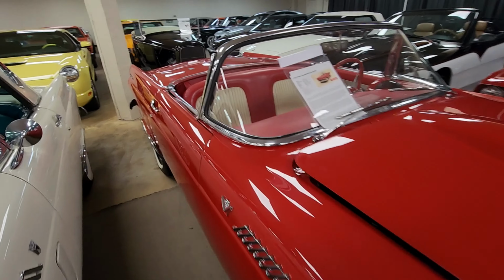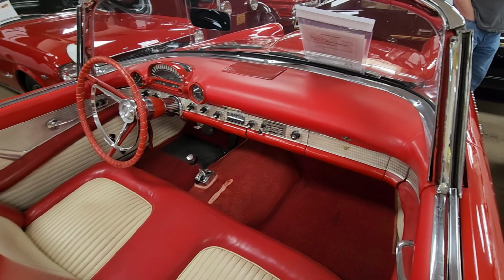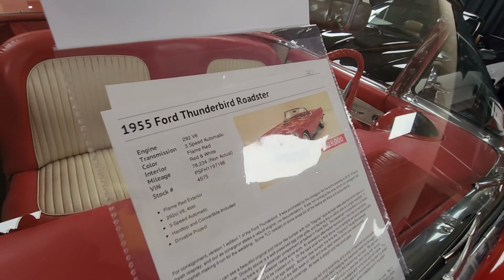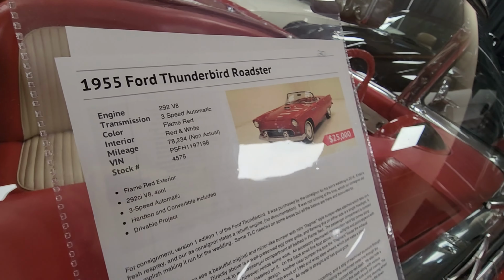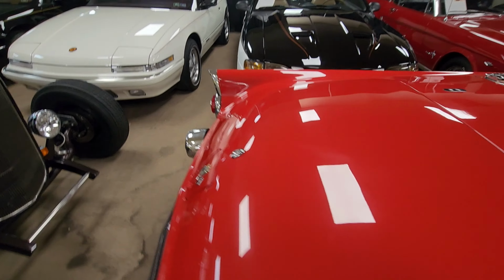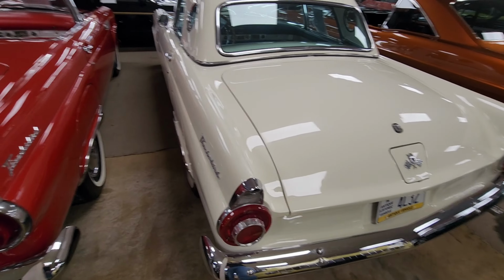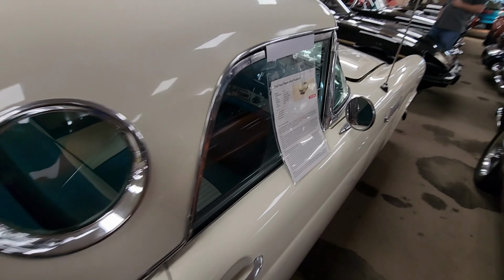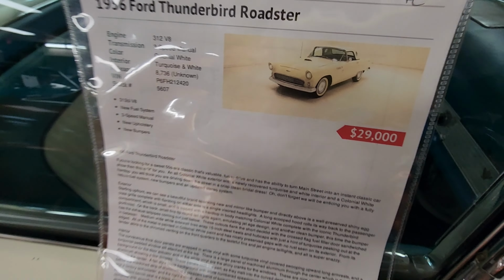Here's a T-Bird. Yeah, it needs some TLC, but I've seen them in worse shape. They're asking 25 for it. And there's the details. Again, there are cars here that are asking 25. Who knows what they'll sell it for? And in comparison, you have another one sitting here next to it, just for purpose of this has the hardtop with it. But here's one they're asking with a 312 V8, and they're asking 29 for it.